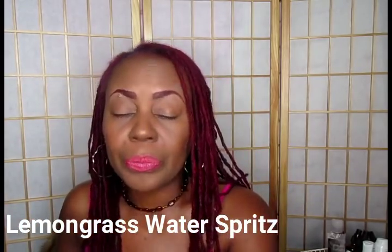Okay, so it's always good to moisturize your hair, especially with locks. Your locks should never be dry. Okay, so this has water and lemongrass oil in it. I love the smell of that. Okay, and so does my booby. He loves the way my hair smells. He loves the smell of lemongrass.